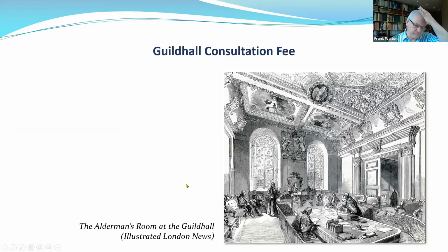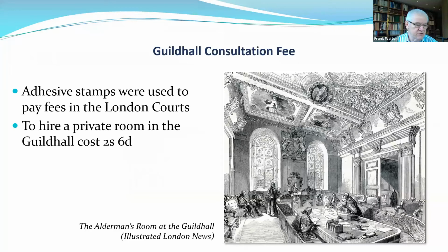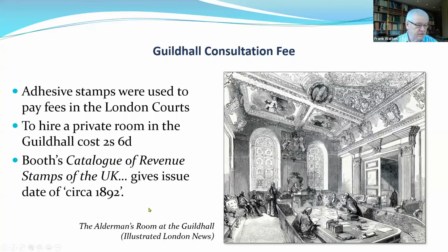Second example, another revenue one, the Guildhall consultation fee. These were revenue stamps which were absolutely gorgeously printed by Perkins Bacon. They were used to attach to legal documents in the London courts, and there was a very, very seldom used system whereby if you were meeting your lawyers and wanted a private room before you actually went before the judge, you could have it at a cost of 2 and 6.